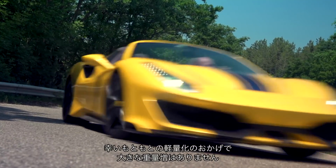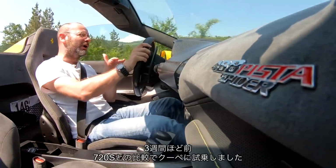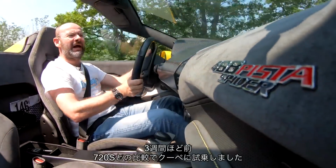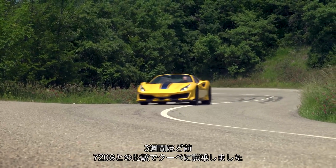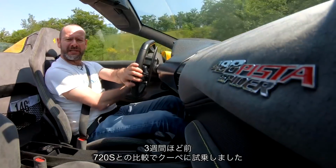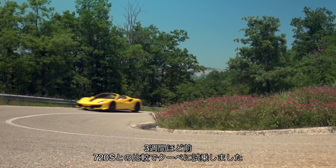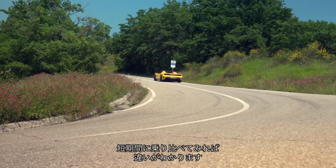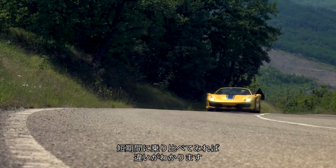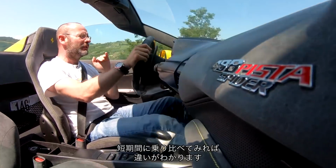Fortunately, there isn't too much weight being added, and this is a car that has poise to spare. I last drove a 488 Pista Coupe about 3 weeks ago for a video against the McLaren 720S, which you can find elsewhere on this channel. And I preferred the Pista, and you can tell the difference having had that sort of acquaintance between one and the other in fairly quick succession. You can feel the difference.